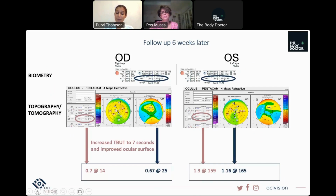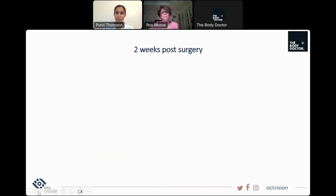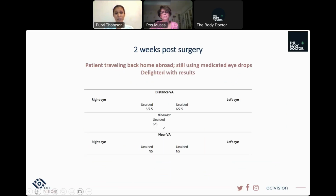More importantly, her tear breakup time had increased. Her ocular surface looked better, so we knew that this was a much more stable tear film. 2 weeks post-surgery, the patient was travelling back, was back home, so we didn't see her after this, but she was still using medicated eye drops at this point, so it's very, very early post-op. But actually, she's 6/6 and N5 unaided, so she was absolutely delighted.